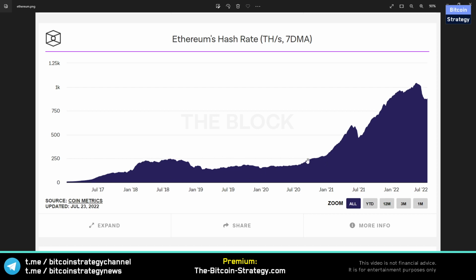But over the long term, this is growing, and this is simply just miners becoming more efficient due to improved chips and also cheaper electricity. So if your operations become more efficient, you can afford to spend more on Ethereum mining. So the competition for miners goes up. So the hash rate of ETH goes up.